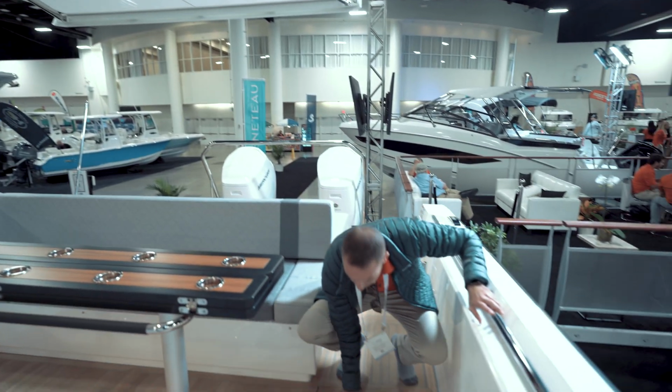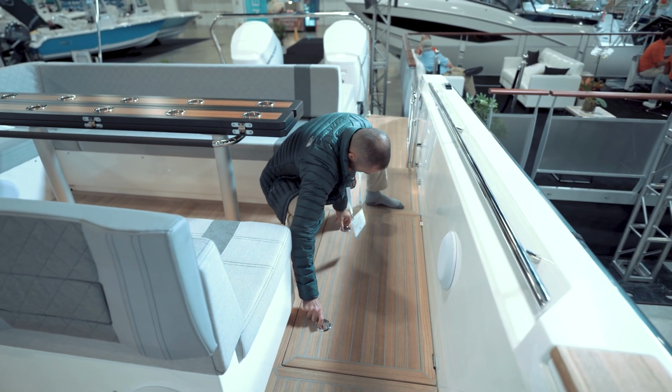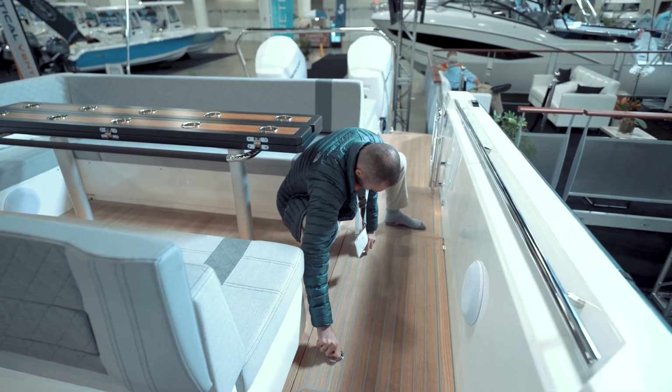We have access to our main mezzanine. So this is where we gain access into what we like to call the engine room.